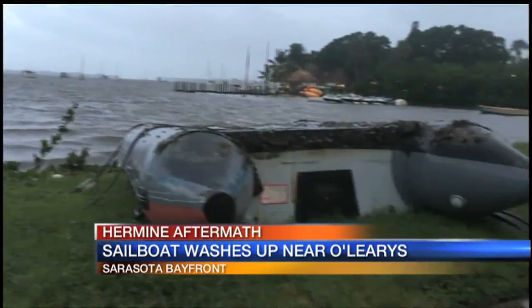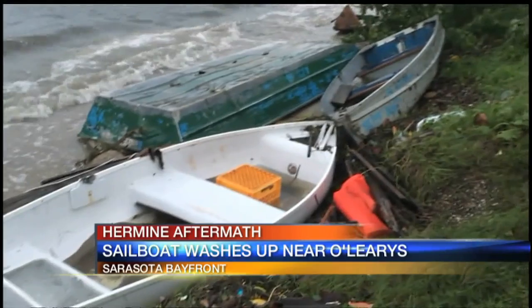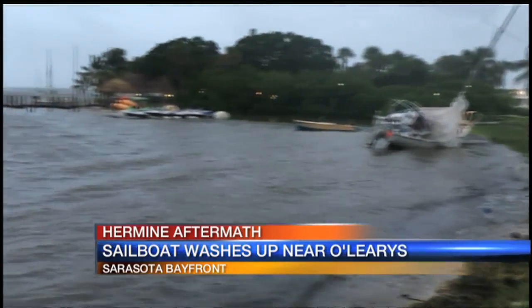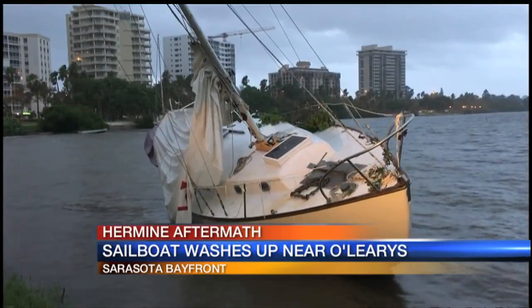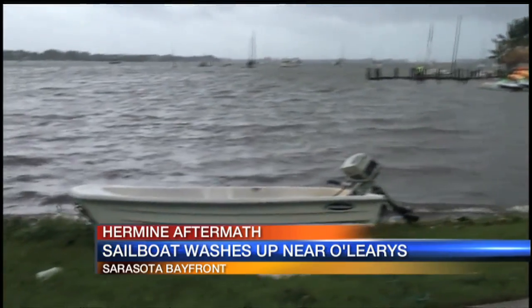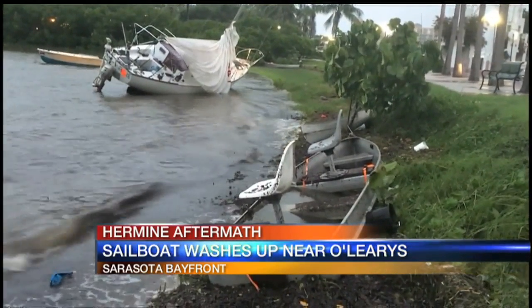A sailboat washed up at the Sarasota Bayfront near O'Leary's Tiki Bar and Grill, as you can see in this video. One boat owner says she planned ahead, knowing the storm would affect our area. When Colin came through, we actually ended up on the rocks, so we got it floating again and got it back out there, so we were seriously concerned about this one. Sarasota police officers have been patrolling the bayfront all day, working with Marine Patrol on boat-related problems.